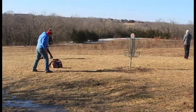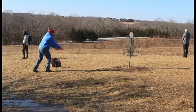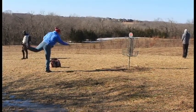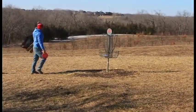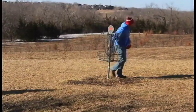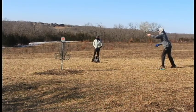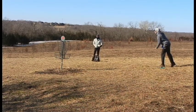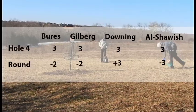And I know Zack, the hole before, he was kind of worried about the headwind. He was putting with a mid-range. He started with the mid-range, and he actually goes back to the putter. So I know he is used to putting with a mid-range. I'm used to putting with a mid-range. It's a good skill to have. It's good to have in these Kansas winds.